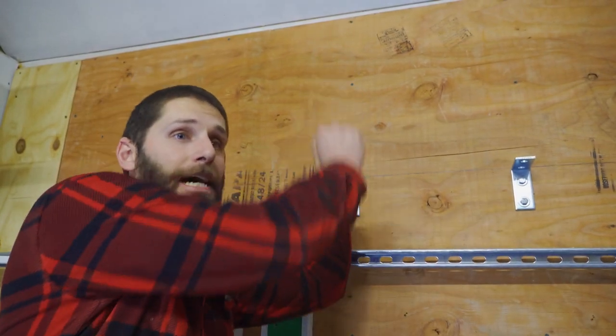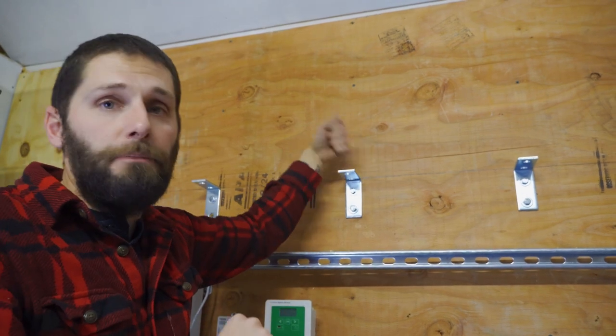And that's how the battery's gonna sit on top of that. And this thing should hold. This stuff is pretty damn tough.